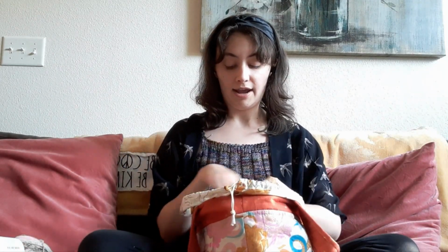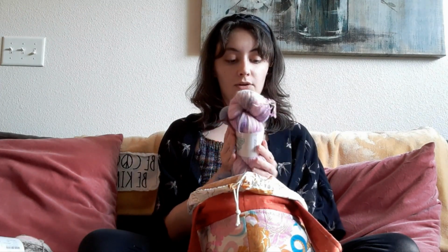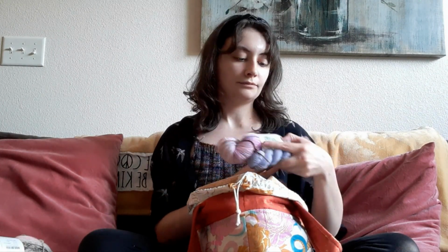So a couple of skeins of yarn I have in this bag that are going to become summer sock camp socks is what I wanted to show you today. So first and foremost is this month's Sock Squad from Farmer's Daughter. So I am in the Farmer's Daughters Fibers Sock Squad for 2023.